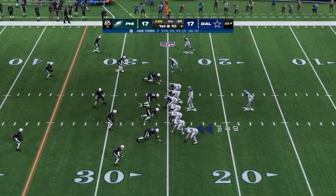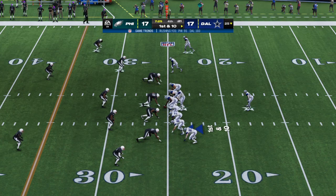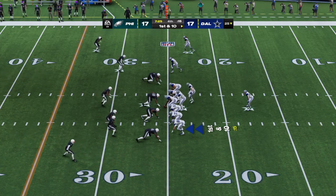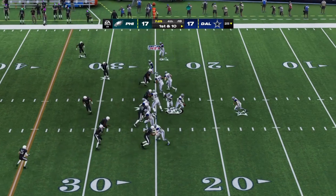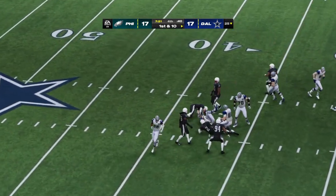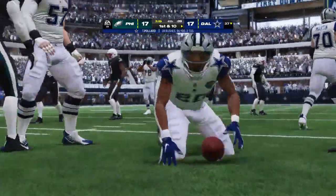So Prescott and the Cowboys now with a 1st and 10 at their own 25-yard line. They'll motion the tight end across the formation. They'll run with Pollard to begin the drive. And they're able to get this one across the 35.